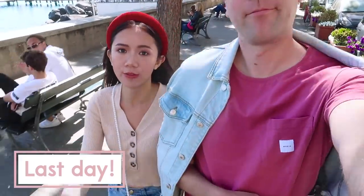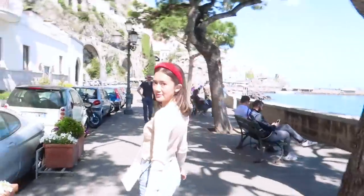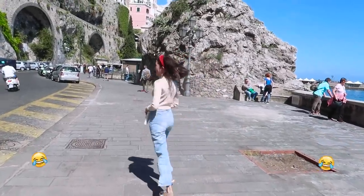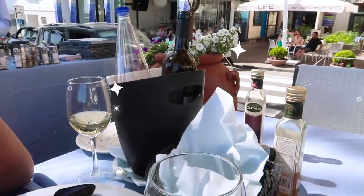Super duper. We changed to comfy clothes because since it's our last full day here in Amalfi Coast, we plan to just drink and dine the day away. So first time during this trip, she can actually walk. Work it, strut it. Watch out. Today we feast. Of course, Yanni has to have his pizza as usual. And of course, we have our wine as usual.